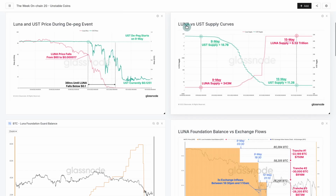Now, on the right-hand side here, we have the LUNA versus UST supply curves. Again, LUNA in red and UST in green. What we can see is that on the 9th of May, the UST supply, and there's one thing I want you to note here, the green curve for UST is on a linear scale on the right-hand side. It declined from 18.7 billion all the way down to 11.2 billion. So we saw a redemption of about 40% of the supply over that time.